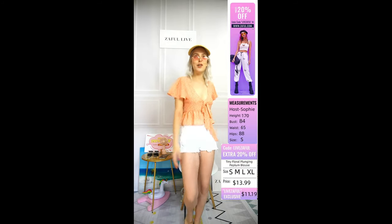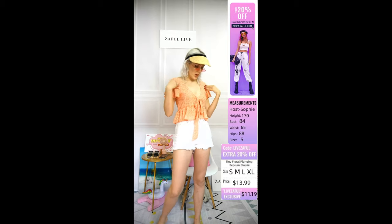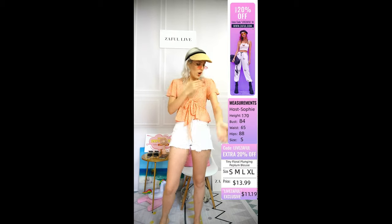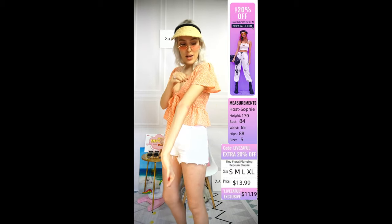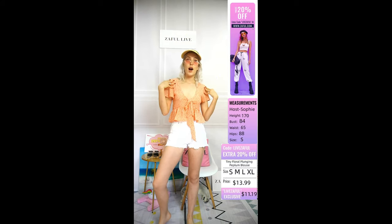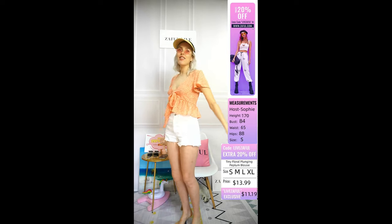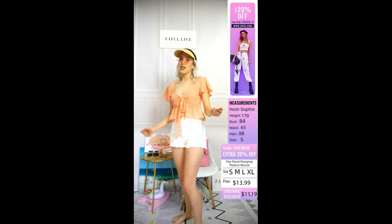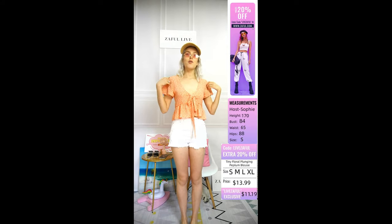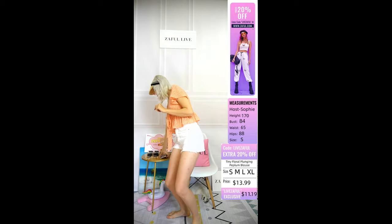And yeah, what do you guys think? This one does come in three different colors. So it comes in blue, the orange, which I'm wearing now, and also a yellow, okay? And on it, it does have a little kind of star flower print going on in white, okay? So it has that print going on as well, okay? So again, this one does come in small, medium, large, and extra large. I'm wearing a small right now, and my measurements should be on the screen, okay?